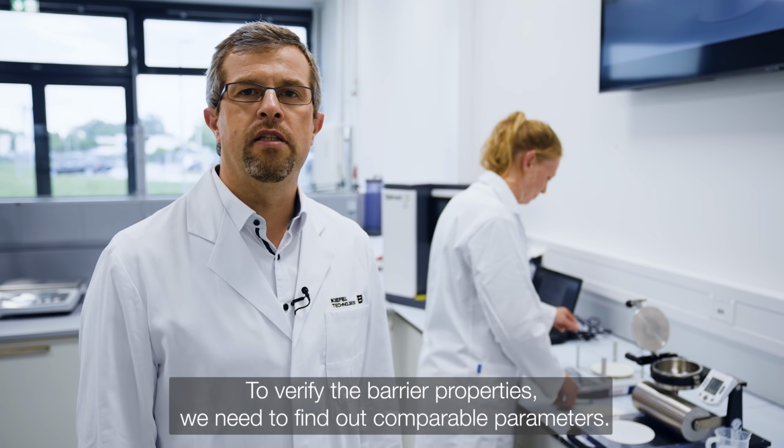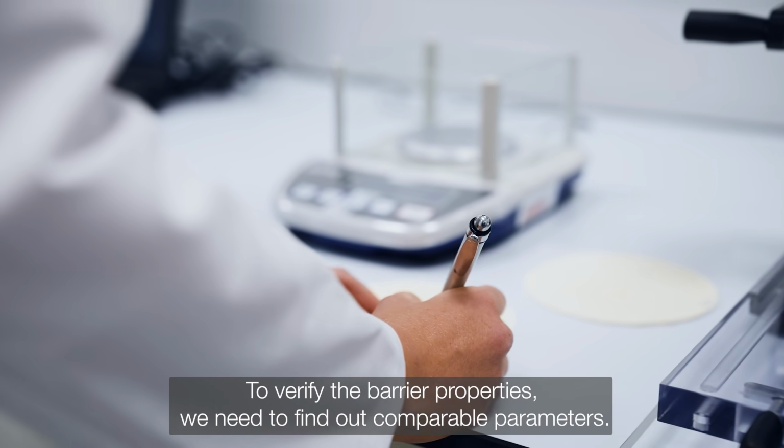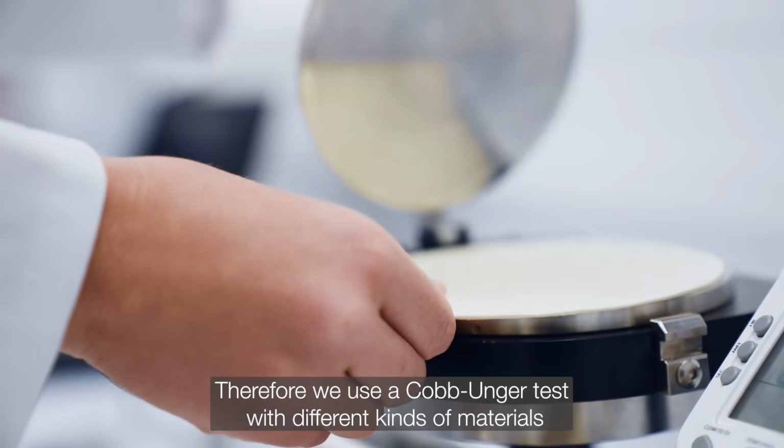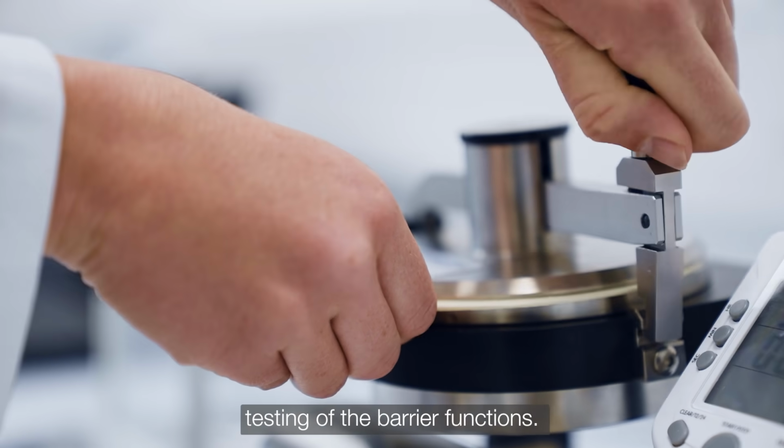To verify the barrier properties, we need to find out comparable parameters. Therefore, we use the Cobb-Unger test with different kinds of materials to test the barrier functions.